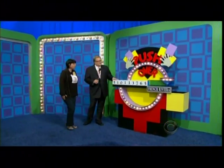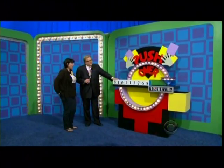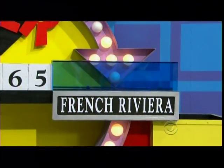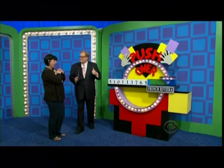Playing a game called Pushover. It's real simple. You're going to push these blocks until the price of the trip to the French Riviera slides into that box. You're going to stop pushing, okay? You can't pull. Once the blocks fall into the box, you can't get them back, all right? French Riviera, go get it.